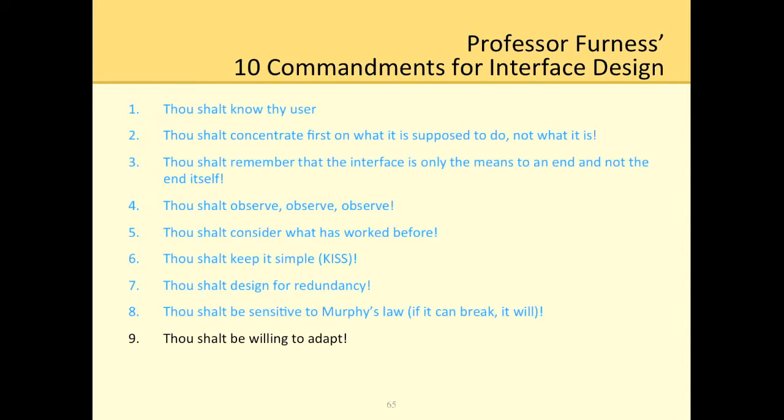Thou shalt be willing to adapt. This is adapting things that have worked before. This is adapting yourself to other people's ideas. Need to be flexible. It's a moving target. Thou shalt remember that thou art not the user. And we do a lot of our designs thinking we are, but we're designing for somebody else. Okay, so those are the 10 Commandments.